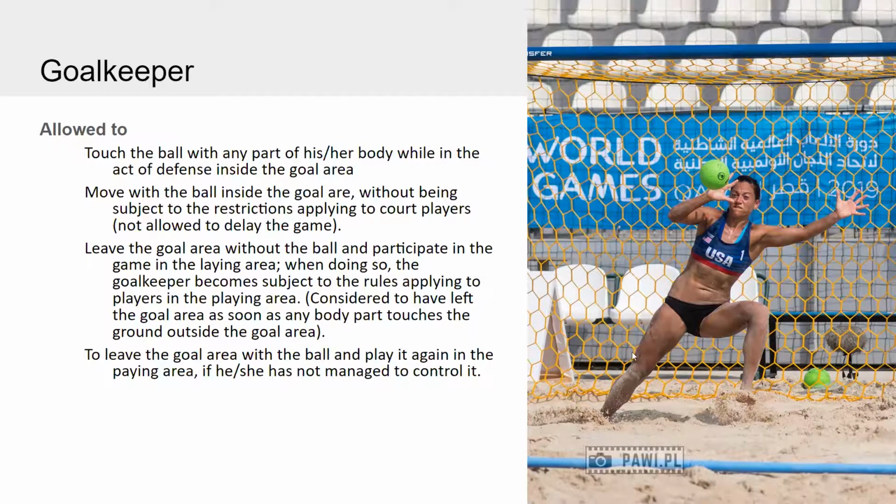If you leave the goal area with the ball and you have it under control... and you don't have it under control, so it's bouncing or you're fumbling, but you start touching it in the goal area and you, with that fumble, carry it over the goal area, that is still completely fine and allowed, and it sometimes happens.